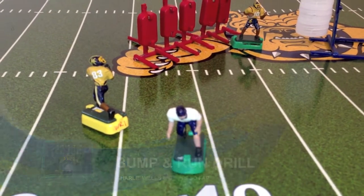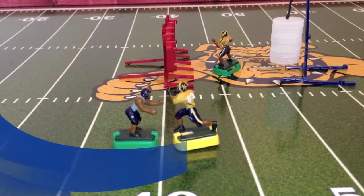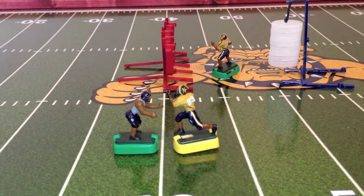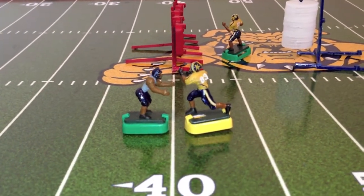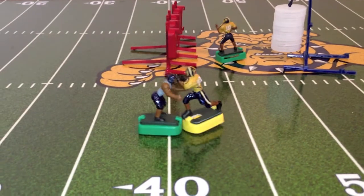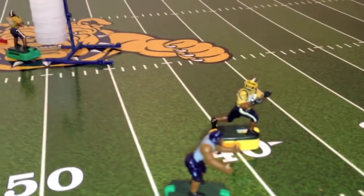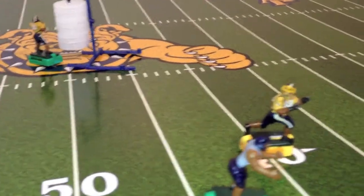So we're going to bring Dedrick in now, and we're going to see how he does. All right, so this is Dedrick's first chance at bump and run. So we're going to see best 2 out of 3. And here's the first one. Great coverage. Takes him out of the play and runs with him. Very good. Good coverage. Completely took the wide receiver out of the play.